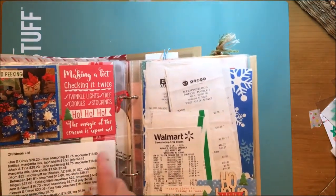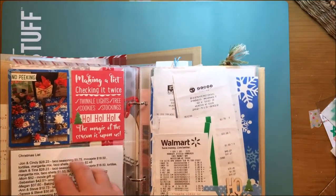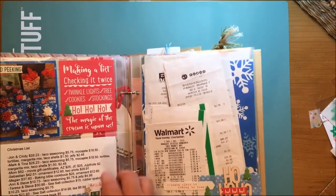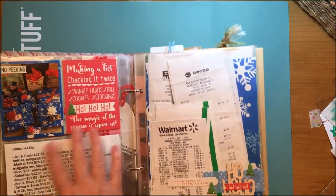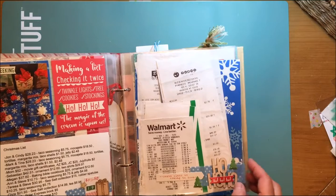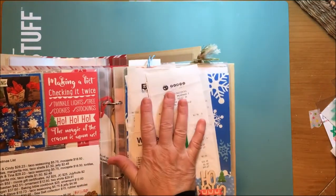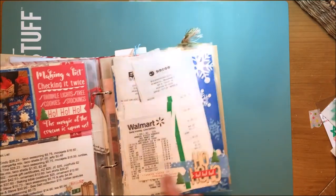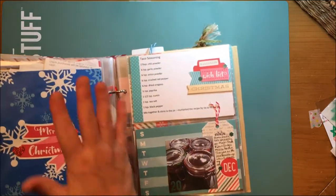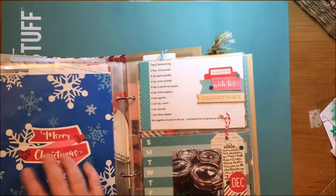So I have my Christmas list, how much I spent on each item, what it was, and I keep this list on my iPad and also my phone. And so what I did is I have that all down and everybody's presents and how much I spent. I have a picture of wrapped gifts, and then all the receipts from all of those things with a piece of the wrapping paper I used behind. And in this particular case, I didn't put any next day's photographs here. I just put a little decoration here.